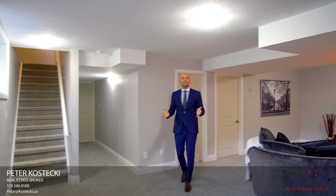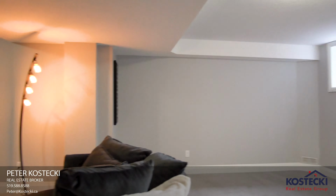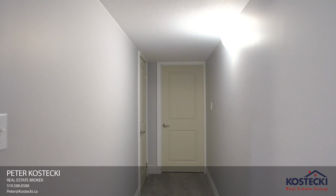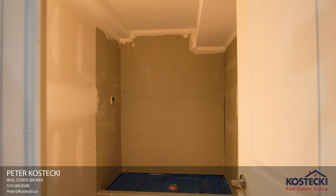Number two, basement. In the basement, there's more great space. A fabulous finished rec room with oversized windows, a cold room, laundry, plenty of storage, and a roughed-in bath.